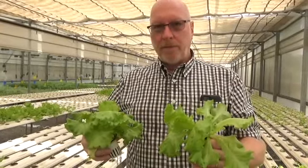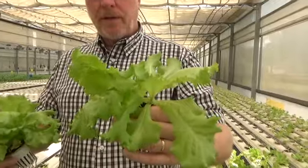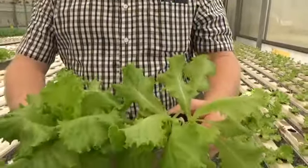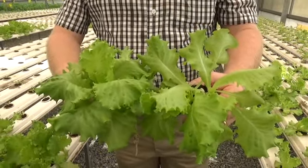to raise the humidity. So with the pad and fan we're using more electricity, more water, but more importantly, we're getting less leaves, thinner leaves, and a shorter shelf life.